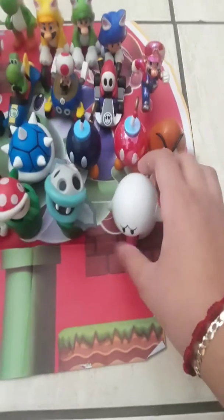Then I have the Boo. I got this one at Walgreens. And the Blooper. Oh god. So let me put it in. I bought Blooper at Toys R Us. I don't know if my mom bought it for me or I bought it.